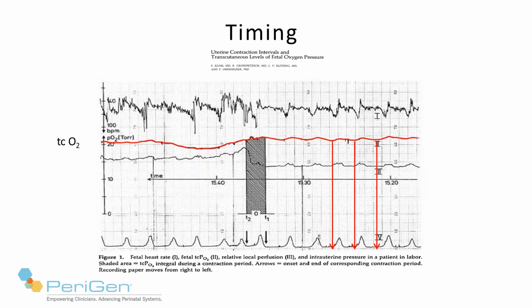That is, during the contraction, as Michelle mentioned, uterine blood flow is reduced through the myometrium, less oxygen delivery to the baby, and once the contraction has passed, that intervillous space blood is transmitted to the baby, and we see a slight dip in the fetal oxygen saturation. But normal babies will tolerate that very well.